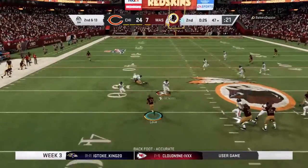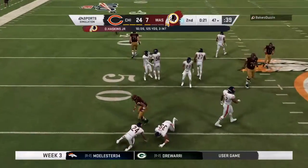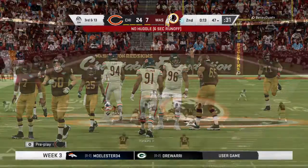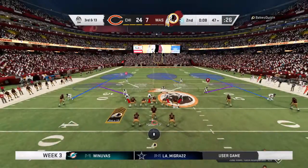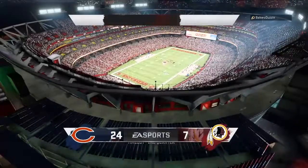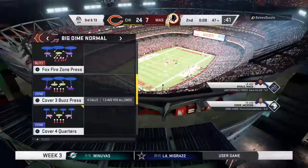Now Haskins. They'll try and set up the screen. It's complete. Nothing on the screen that time. Now it's third down. The Redskins on third down. They've hit 2 for 4 thus far. This is going to be 3rd and 13. Now here's a timeout as they're going to get it with 8 seconds remaining here in the first half.